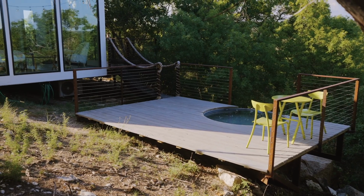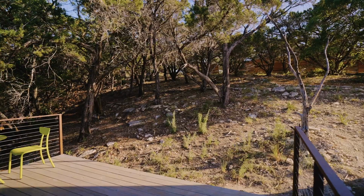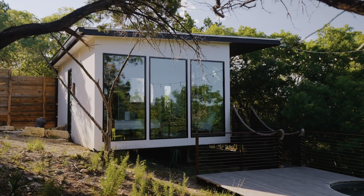And that's really about it on the property. You can roam around the trees. There's a hammock over here as well. And this is just a totally private, cool, unique spot. And at only 280 square feet of living space, definitely a tiny house, and they did it really nicely.